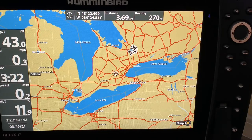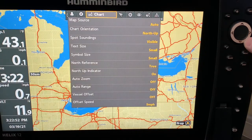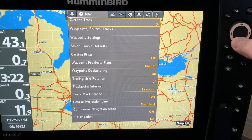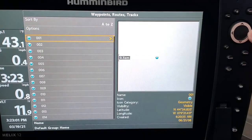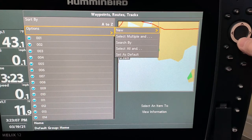Now, what I'm going to do is say, okay, I am done fishing Lake Simcoe, so now I need to store the data onto the card. I'm going to hit the menu button once and I'm going to hit it twice. And I'm going to go to the nav. I'm going to go down to waypoints, routes, and tracks. I'm going to right click using the cursor. I'm going to go up to options and right click on that. And I'm going to go down to select all.